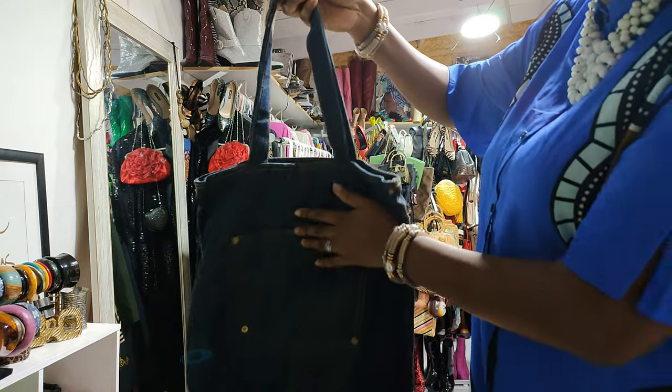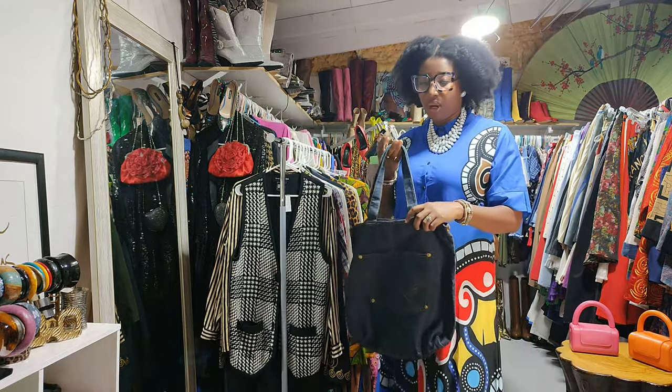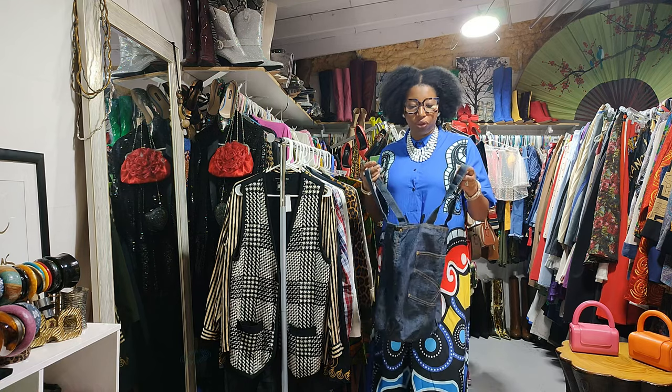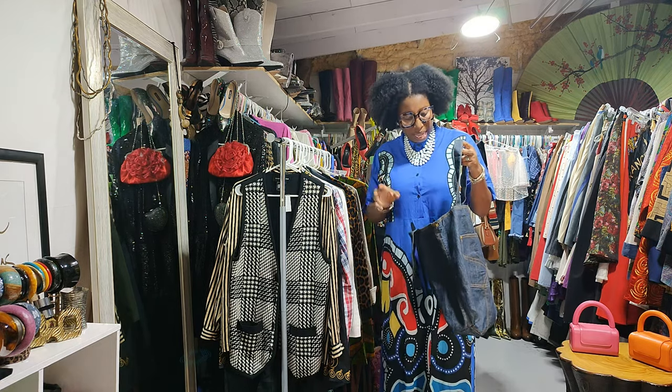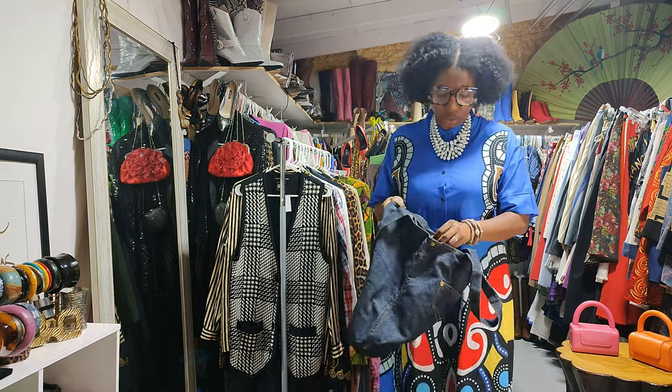And I love the big pocket here. It's like a statement pocket. And this is also wide enough that it can carry anything, from my cell phone to my keys to a book. I am all set. And how much was this one? $1.99. Let me show you.